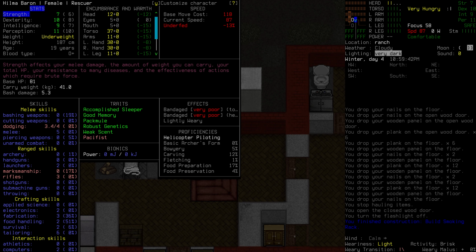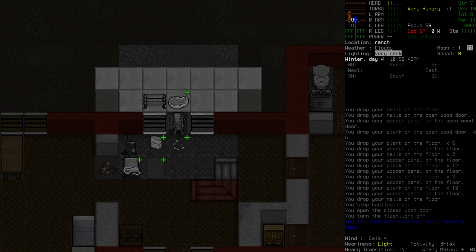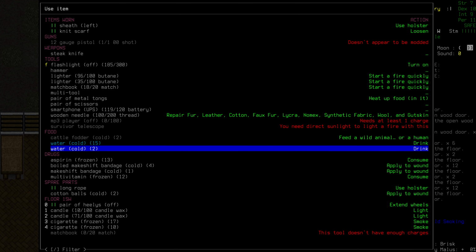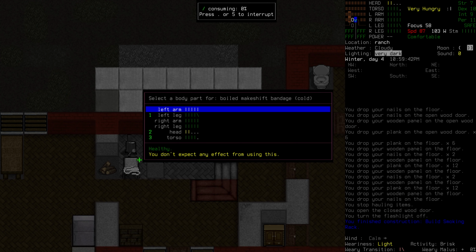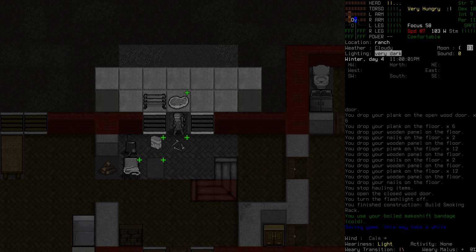Our head has moved up a point. Our bandages have gone to very poor, which, you know, that's okay. We're going to go ahead and apply another one of our bandages to make it just a poor bandage job. We're healing our head. We are doing it, folks.